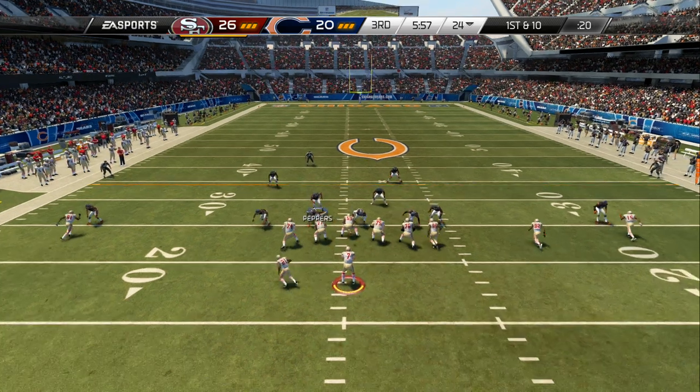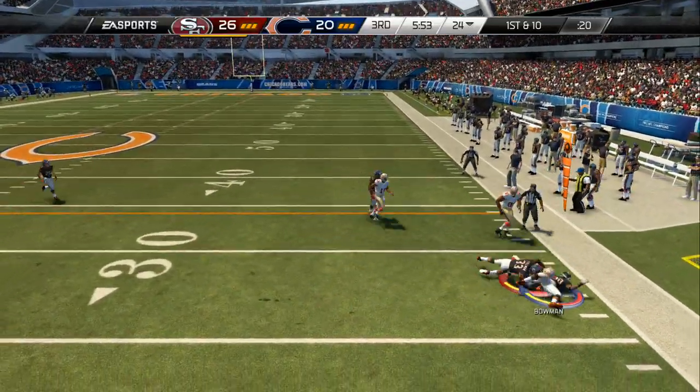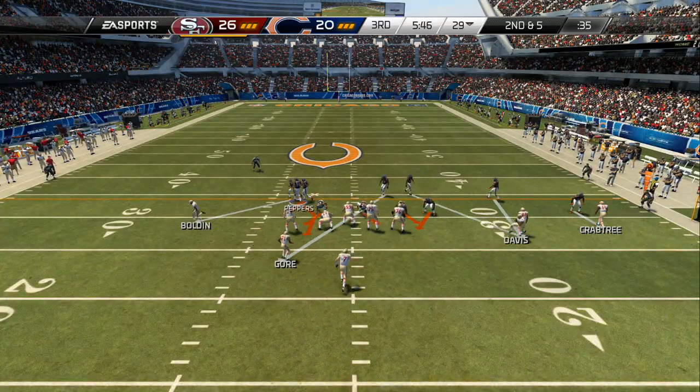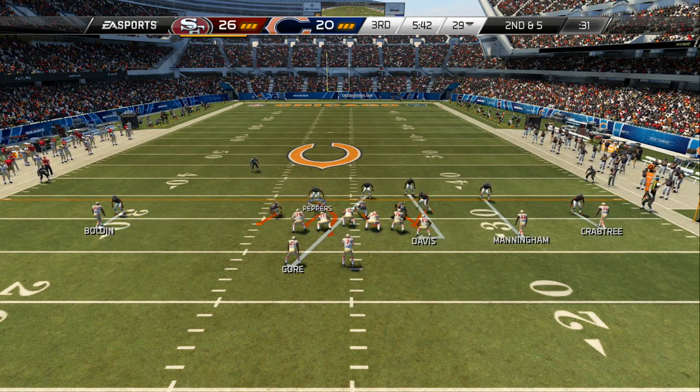Kaepernick's back in shotgun formation. Kaepernick able to find Mario Manningham. There we go, deep. That's the way to hit. You've got to run things like this. The out route.